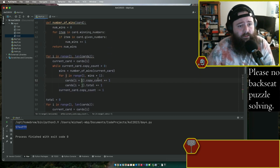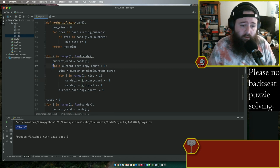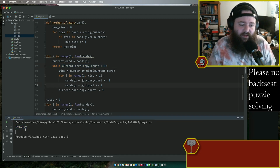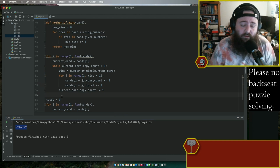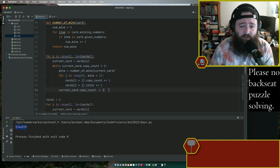It did run a bit slow, which makes me think that I should have been a bit smarter with how I did this, without actually working through each of the cards, because as you're winning more and more cards, that's that many cards you have to work through. And so the complexity of this is bad. And I could feel that. I was worried that I needed to be a little bit smarter about it. I'll think on how to improve the efficiency of this, but it works for today.